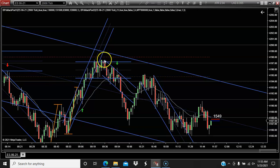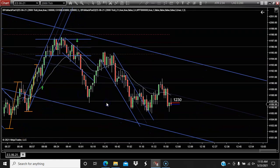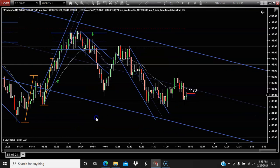And here, this is aggressive, but we get some congestion. You got a first entry, failed second entry long. I don't know. Watching this live, it looked like a failed second entry long, and it worked that way too. You can see all these people got trapped, and those are the only trades I saw today. Really tough day where you just got to sit and watch.